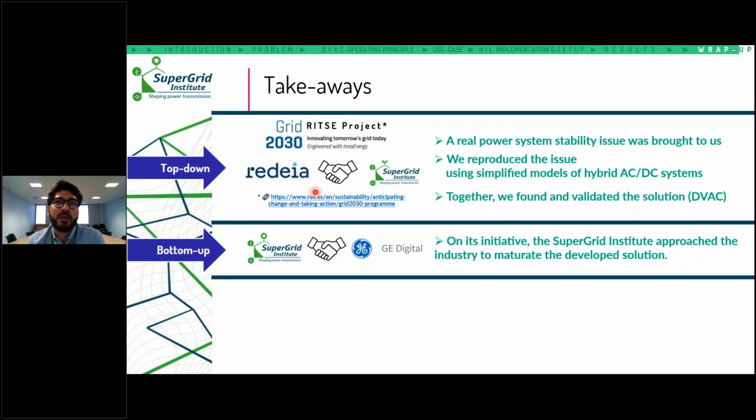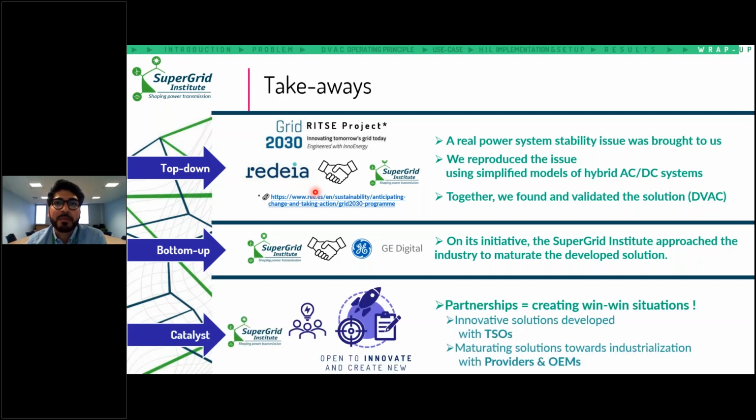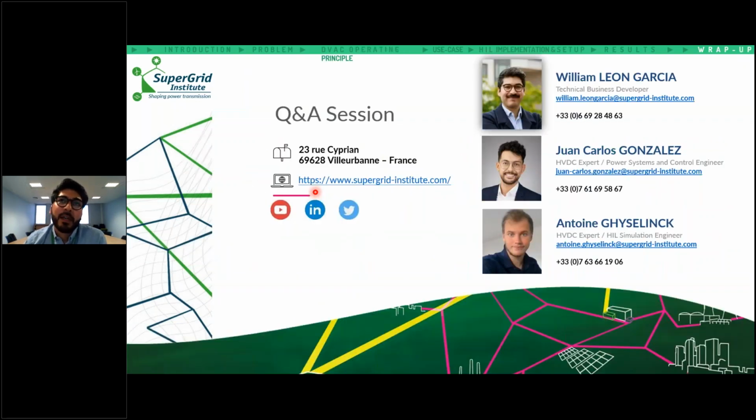And our contribution there was to provide a non-existing test environment using the hardware in the loop and the real-time HVDC modeling and simulations. So at the end of the day, we can consider SuperGrid as a catalyst in this process, and we are eager to find more case studies like this one or other ones to finally bring these applications to the real field. And so thank you once more for listening.